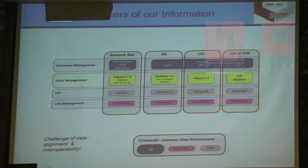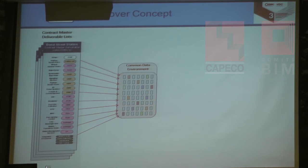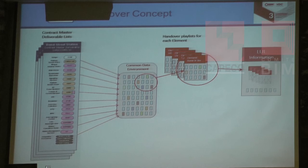Very quickly, we had 4 different operators and maintainers, and the advantage of using our common data environment meant that we only collected the information in one place, and then we could take an idea that Apple created in the world of iTunes, which was where we have different contracts coming together in one station. We collect the information using templates, bring all of that information into our common data environment, and then create playlists of that information that people could then use in operational maintenance.